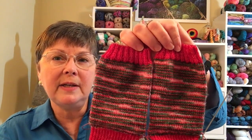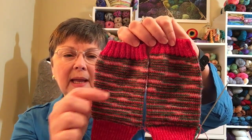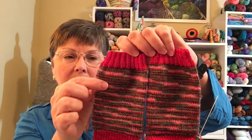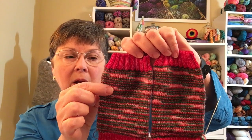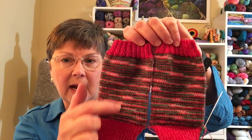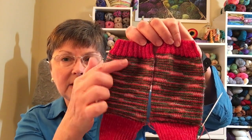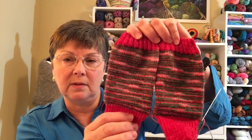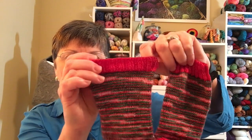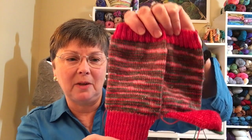I started off with 72 stitches and decided it was doing this pooling, and also my legs need the 72 here, but probably not here. So about here, I reduced 4 stitches on each sock, and then about an inch later, I reduced another 4. And I like the way this part looks better than this. I mean, this is fine, but I prefer this look. So I wish I had just started with 64 stitches, but you gotta get it over that arch, so it's helpful to have it a little bit bigger there.